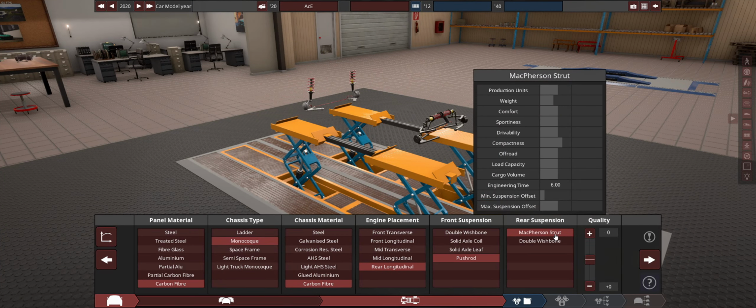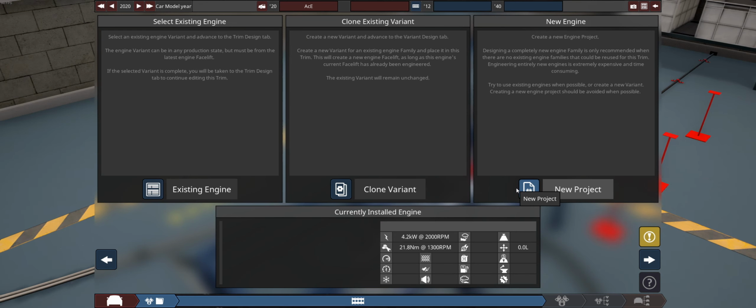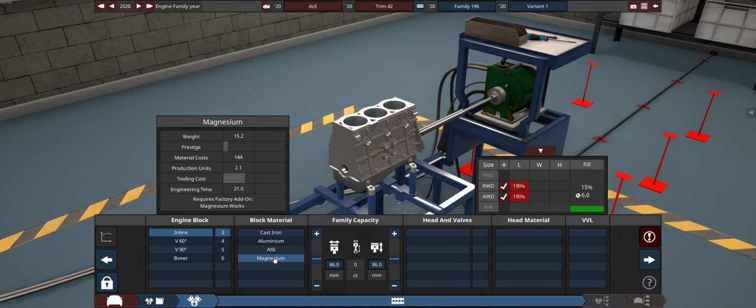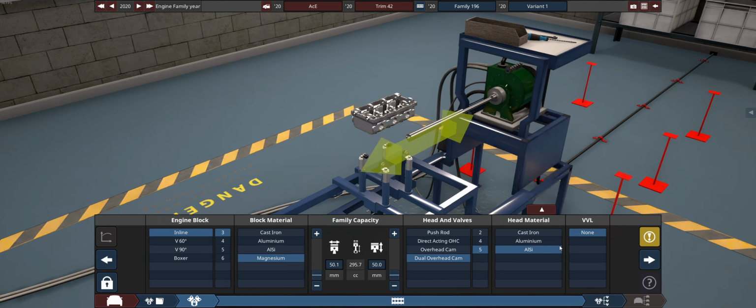Pushrod and McPherson strut. Now double wishbone, you can go with a lower slung car and all that, but this one is lighter and that is all that matters. And we're going to quality slide everything. New engine project. Literally just exactly the same thing. We're going to make it as small and whatever as possible.